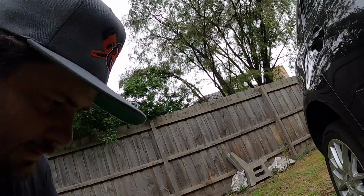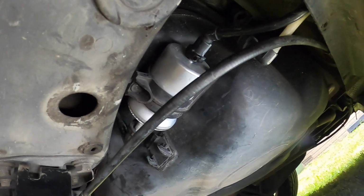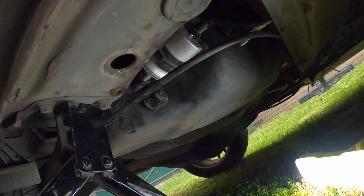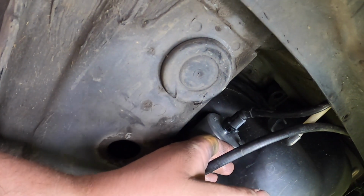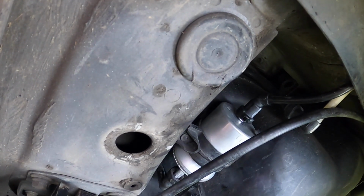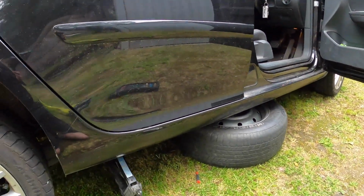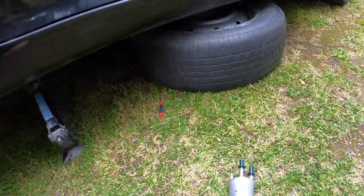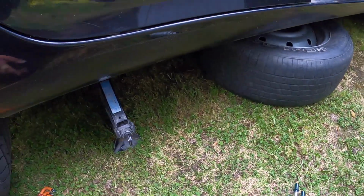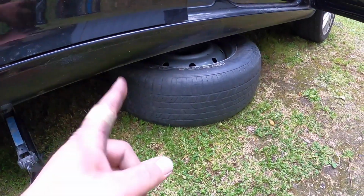Alright, so we'll just test for some leaks. Hopefully there isn't. And make sure everything's okay in there. No leak. Right, seems to be running better. I'll just get the car down and give it a few revs. Probably a little bit dodgy, but all my other jack stands are under the Forester at the moment. So, at least I've got a spare wheel there.